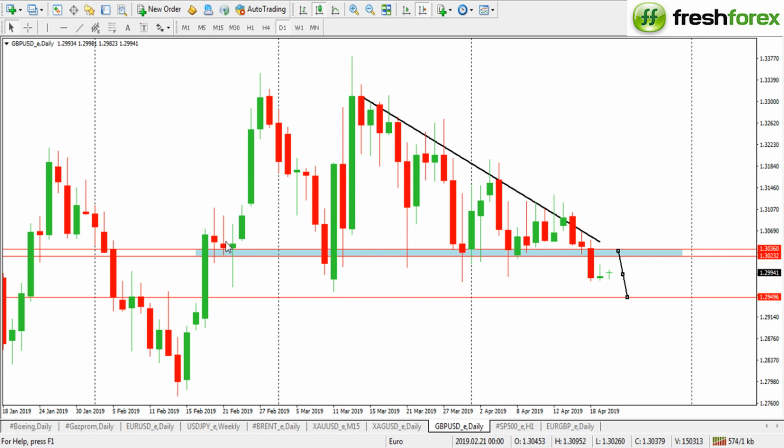Notice we only have a good support. There was some false break, a support, a support, a support, then price broke below it. We want price to retrace back up to the same level.